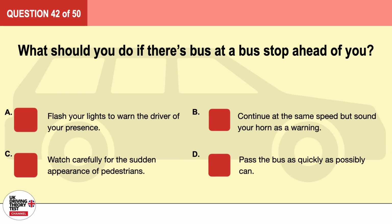Question 42. What should you do if there's a bus at a bus stop ahead of you? A. Flash your lights to warn the driver of your presence. B. Continue at the same speed but sound your horn as a warning. C. Watch carefully for the sudden appearance of pedestrians. D. Pass the bus as quickly as you can.